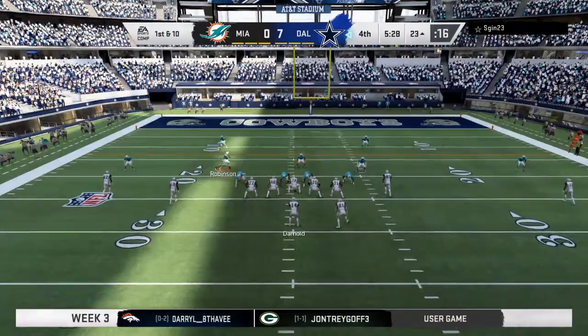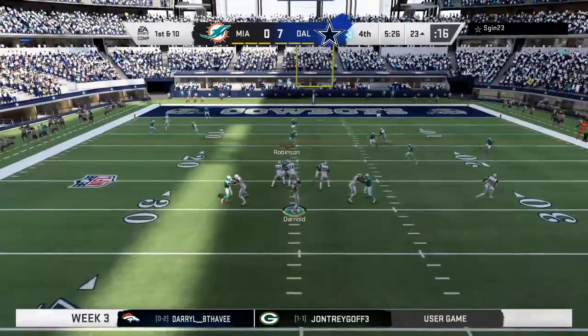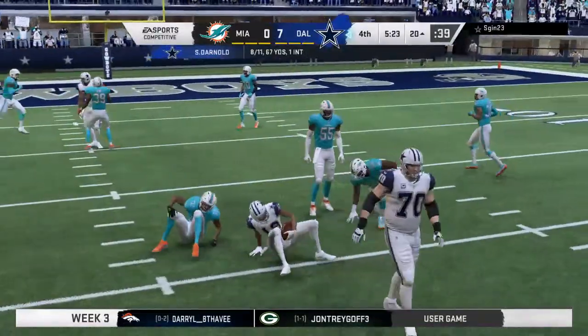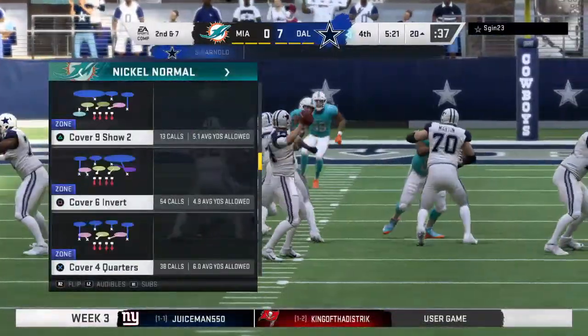Like, bro, like, they just bailing him out. On first down, caught by Cobb. The completion good for 3, and it's second down.